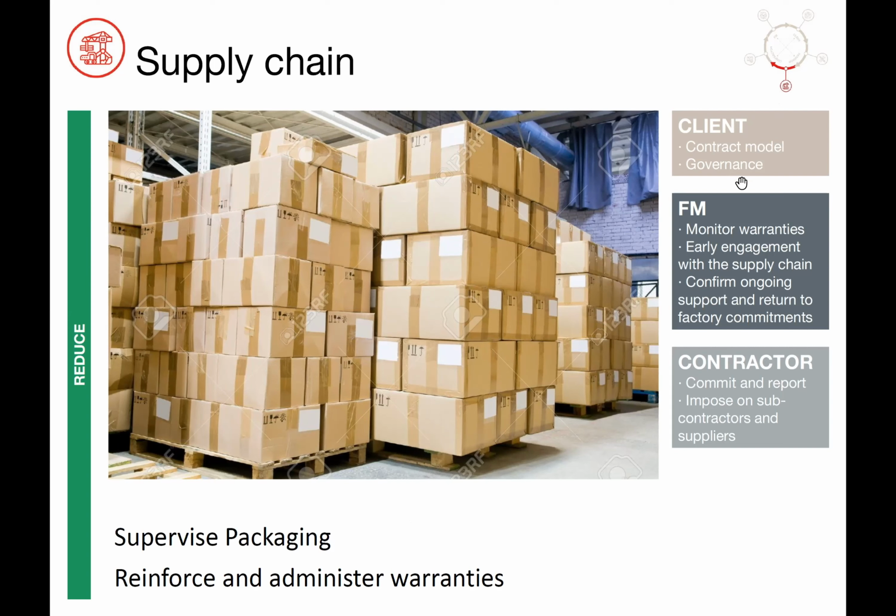And that means that clients have got to really think about contract models and how they institute project governance to make sure those contracts are enforced. It also means the operators who are going to be receiving this soon, they need to monitor warranty. So if there are return to manufacturer agreements in place, they need to take ownership of those and to make sure that indeed those things are honoured downstream. And they need really early engagement with the supply chain to understand what those new arrangements are going to be. And they need to confirm ongoing support and return for factory commitments. So they need to buy into this story as well.